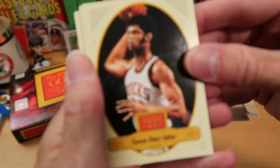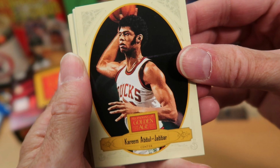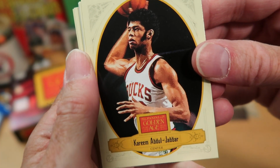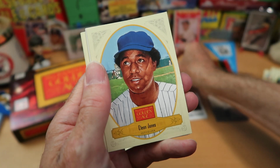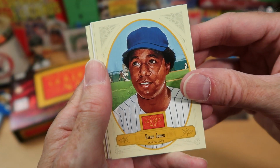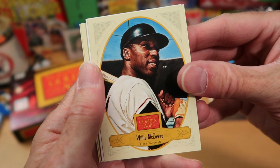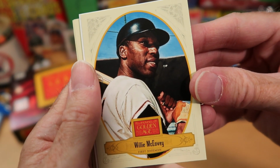We got Kareem Abdul-Jabbar here, or Lew Alcindor, as he was originally called. There he is with the Bucks and the sideburns. Kareem. Cleon Jones, good outfielder for the Mets, and Willie McCovey, fantastic first baseman there for the Giants.